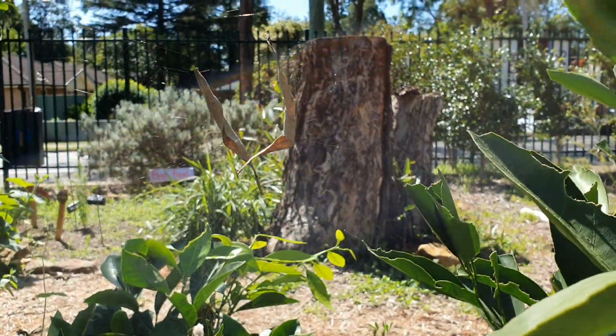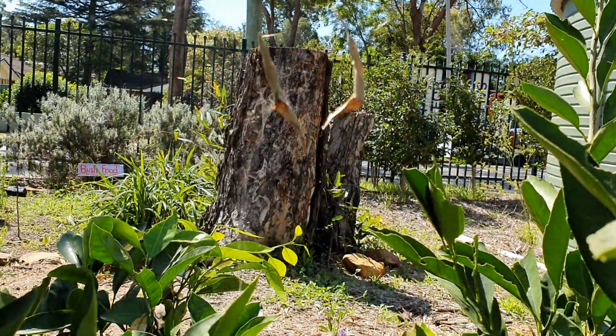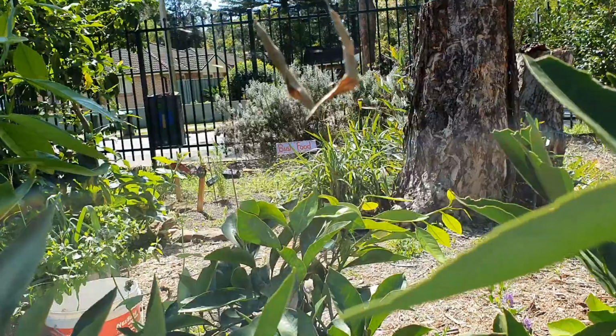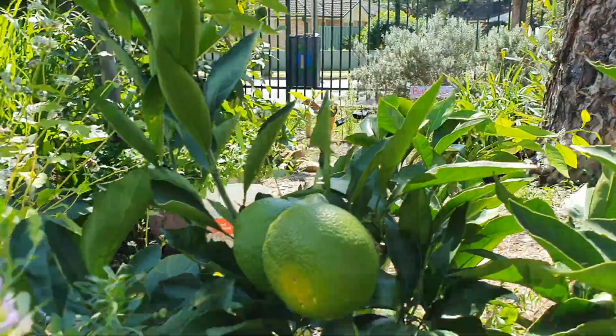Can you see? Those leaves aren't just hanging in there. They're in a web. They're supported. The web is strong and secure. Have you got any webs at your house? Have you got any friendly spiders?